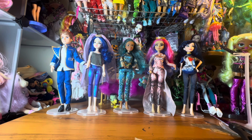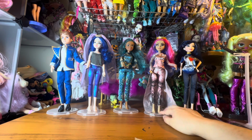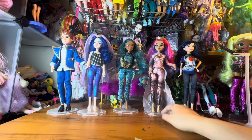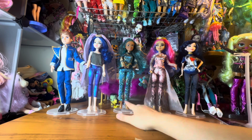You can see they are all in pretty rough shape back here. These are all thrifted. That's what I mean by Bridget being the first one that I've bought in stores. The rest of these have all come from various trips to the thrift store. So I think Evie came as she was. This, I don't remember her name, but Daughter of Aurora came as she is. Again, I haven't seen the movie that she is from. And then this, I believe, is Uma.